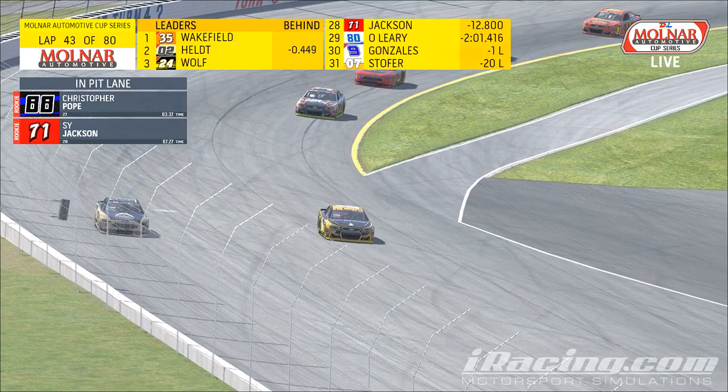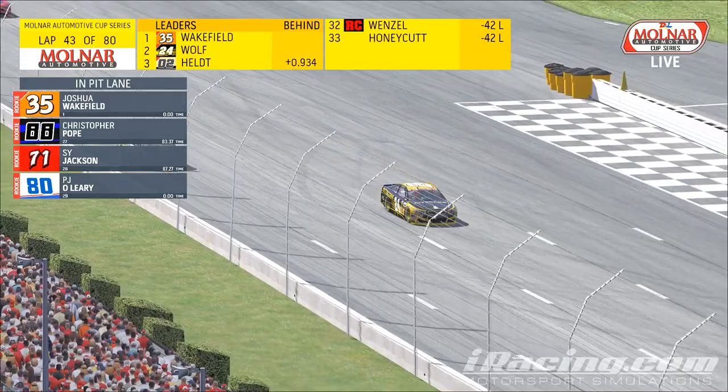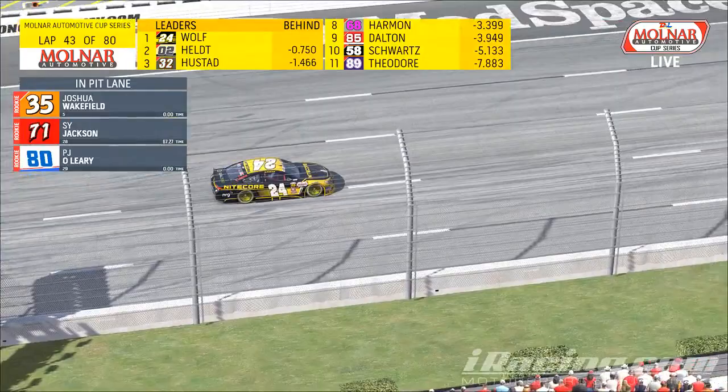And Joshua Wakefield travels around, collects himself a lead lap there. Nice job by the 35 getting that bonus point, and he'll pull down pit road.